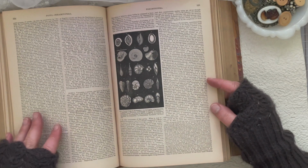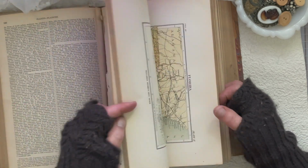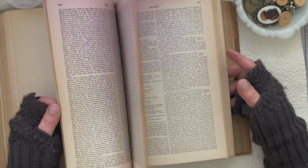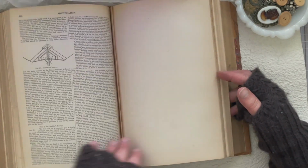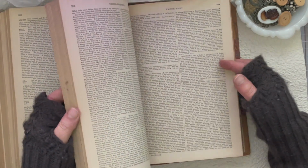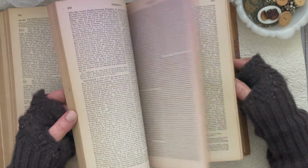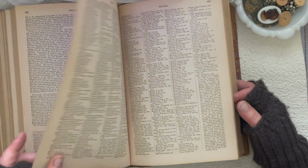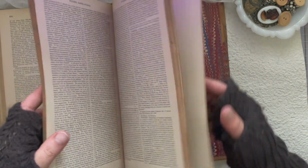Oh, look at that. That's really beautiful. Another flying fish. They were really into flying fish, weren't they? I'm going to go back to Florida. Okay. They really liked Florida and flying fish. Maybe this whole thing is F? Could be. There must be one for each letter. This whole thing is F. France. There's literally no map. Okay, that's a bummer.